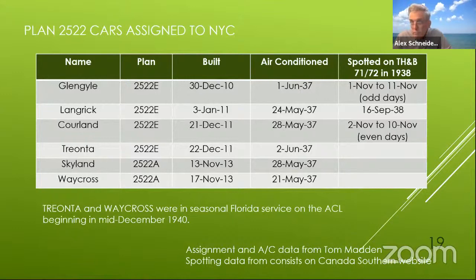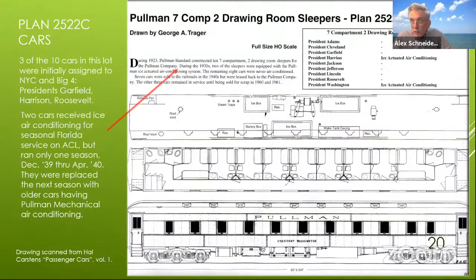The second subgroup of these cars, 2522C, were built in 1923. And as you can see from this drawing, the design had changed quite a bit. Three of the cars in this lot were assigned initially to New York Central and Big Four. And I sort of suspect they would have run either from New York to Cincinnati or New York to St. Louis, but I don't have any documentation on that subject.